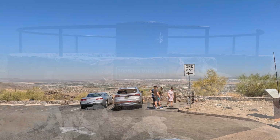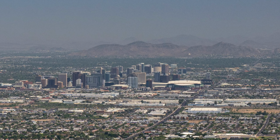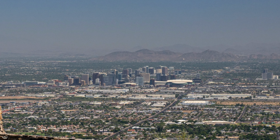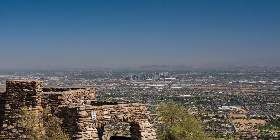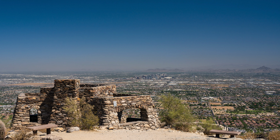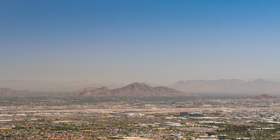Dobbins Lookout, at 2,330 feet, is the highest point in the park that is available to the public. Accessed by both hiking trails and Summit Road, the lookout is popular with tourists and locals who want to get an unobstructed panoramic view of the valley.